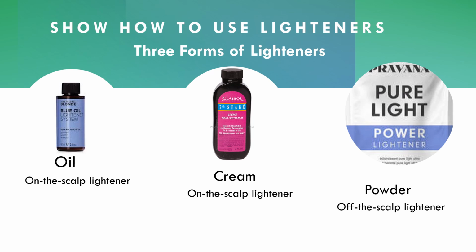Now we're going to talk about your lighteners and how to use them and the various forms that they come in. They come in three forms. The one that is widely used and most commonly used is going to be your powder lightener. Did you know that powder lighteners are meant to be off the scalp? The ones that you apply to the scalp are the ones that are rarely used, which is going to be your oil and your cream lighteners.